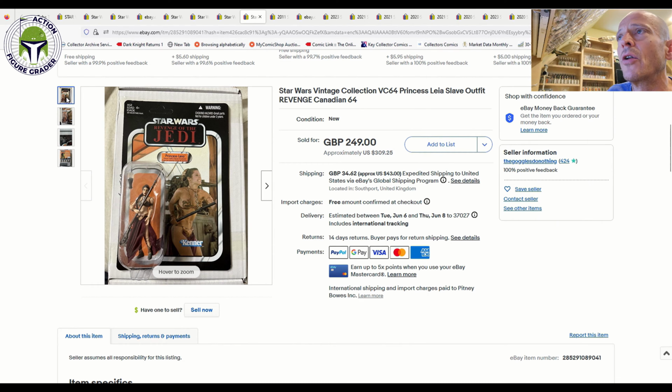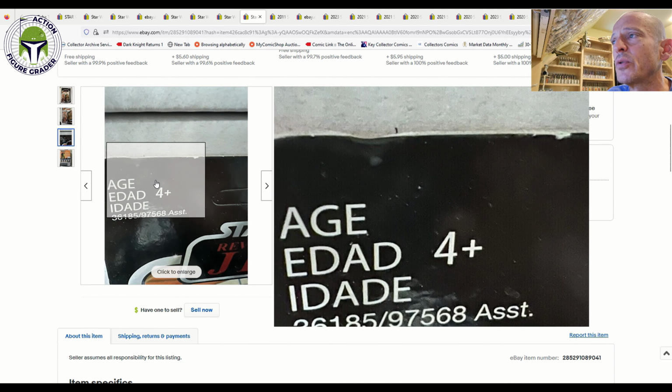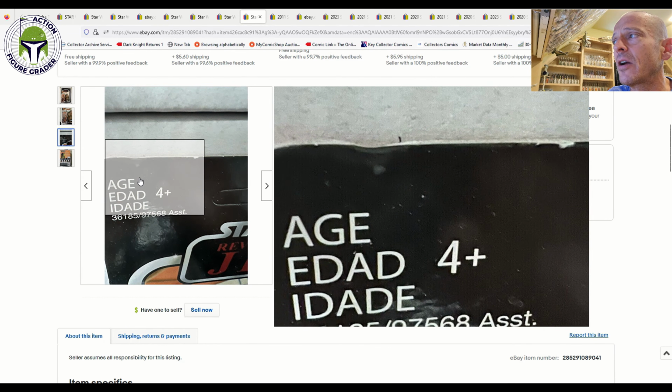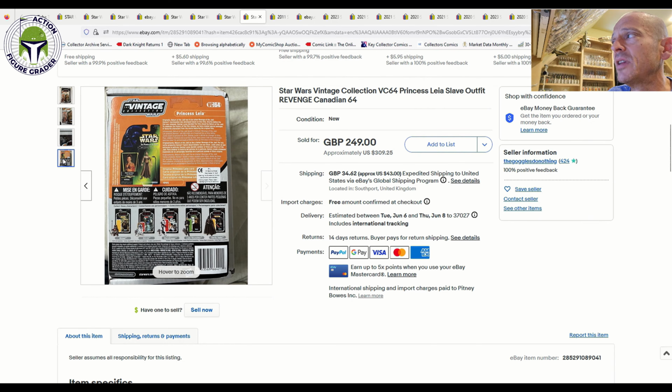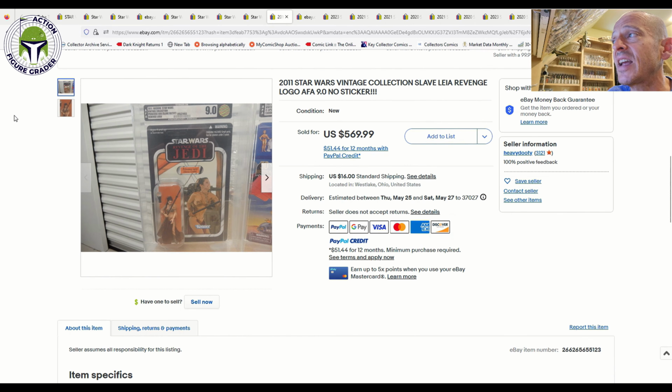The Canadian card, Revenge of the Jedi, multi-language name pill VC64 with no paperwork inside. I just can't believe there's a lot of them out there. This one sold for 250 pounds, which is 310 US dollars. It was by no means perfect. It did have a little ding there above the age on the top left corner, but still, very tough variant to find for VC64. And again, it sold for 310 US dollars or 250 pounds.